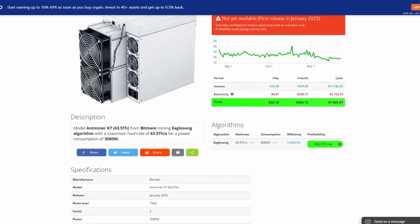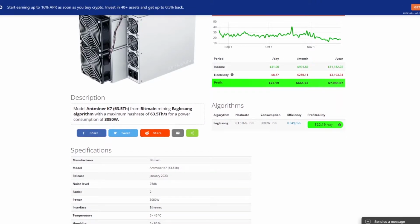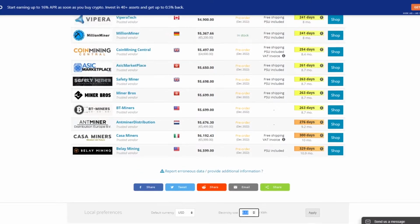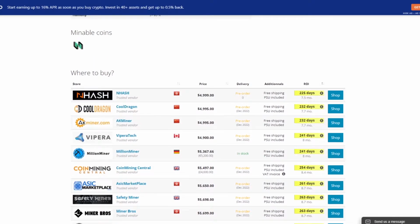So as we can see here, the profitability per day on this K7 is $22.19 per day. Now this is at a price of 12 cents per kilowatt hour at the bottom. So in theory, we could actually up this, and we'll do that in a minute, just to see what profits we break even at. However, if we look at the price right here, they're obviously doing pre-orders, but it's around $5,100, and the ROI on this is 225 days.